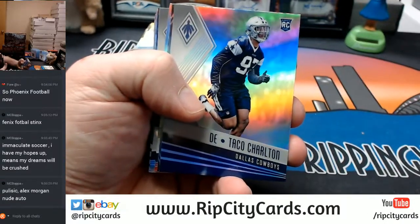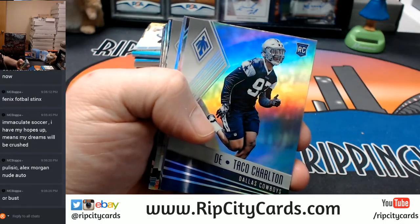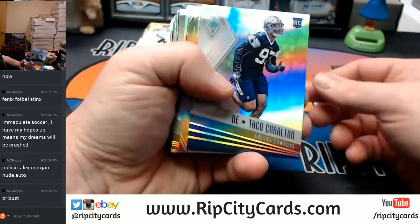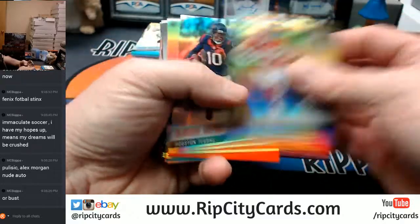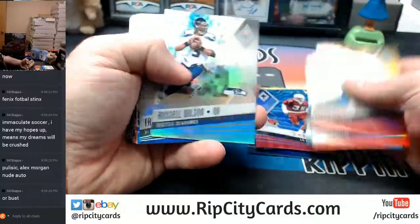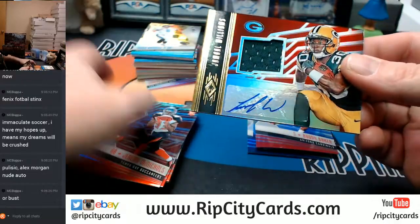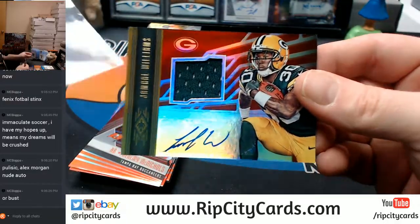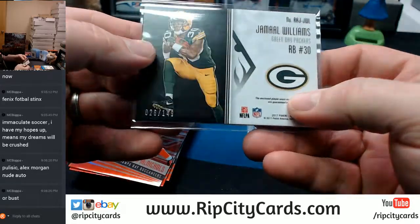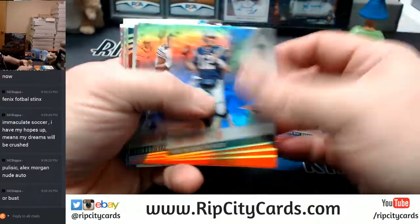All right. Alex Morgan, need 101. That would be immaculate. All right. Let's see what we've got as we go. First hit: Green Bay Packers, Jamal Williams, swatch autograph card, number 149. That's what I call fancy.